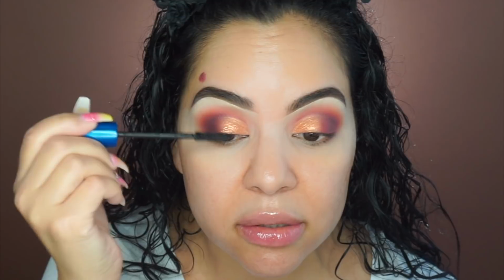So now I don't think I'm going to be doing any wing liner because I don't want to take away from the eye. So what I'm going to do now is I'm going to take this Catrice Glam and Doll. This is their mascara. And I'm just going to hit my lashes and then throw on some falsies. Okay guys, so I popped my lashes right on and I'm gonna go in with this Neon Elixir.